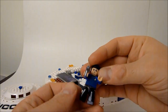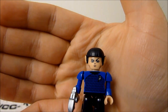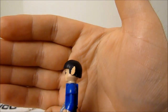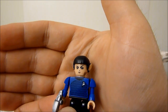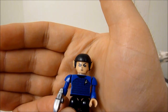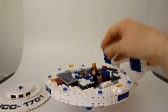Mr. Spock. And he's a beetle. He's got his bowl haircut and his little ears that are just painted onto the hair, which is very nice. They're molded in. He also has a phaser. He's got his serious face with his raised eyebrow, which is very nice. I like that. And there is Spock.